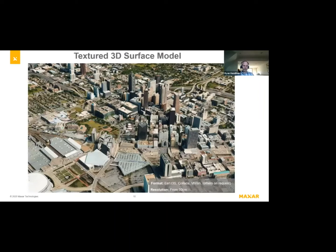Here's a view of the core product, the 3D surface model. And as you can see, it's very different from a traditional 3D product that maybe has an image draped on an elevation model where the building sides would be smeared. Or if you were to take off-nadir images and try to cut them and paste them on the sides of the building, where they might not have a true representation. With the 3D surface model, every pixel is in its exact location. It really is a true 3D representation of the surface of the Earth.